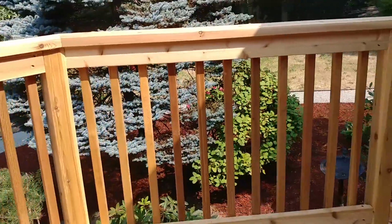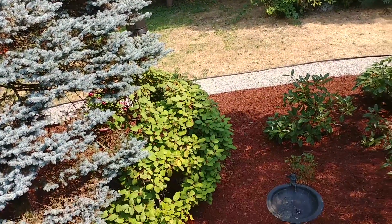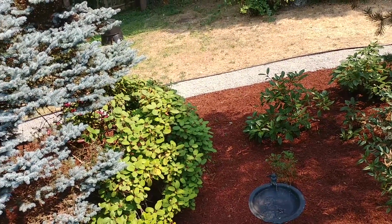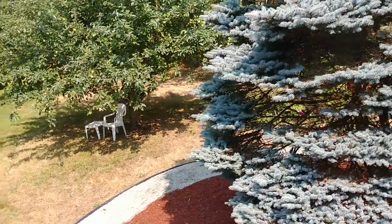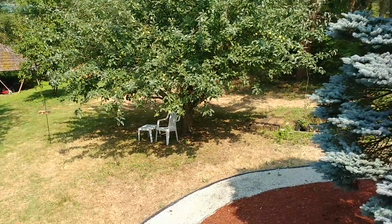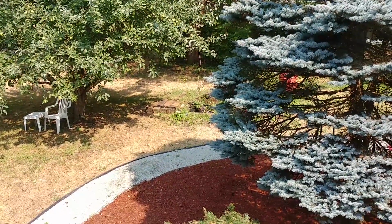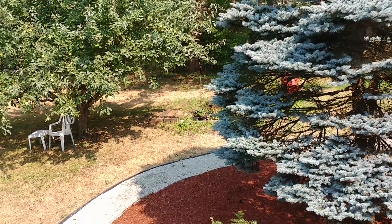So I'll give you a quick little tour here. We're overlooking the Good Luck Garden. You can throw your pennies in the bird bath and make a wish. There is the orchard. There is an apple tree and a Japanese pear tree. To the right is a little pea patch where my mom used to have a couple of gardens. There's still a garden there.